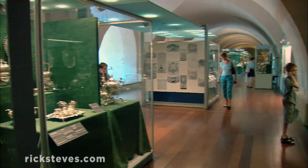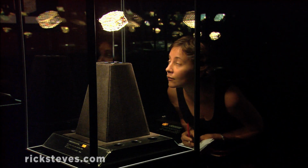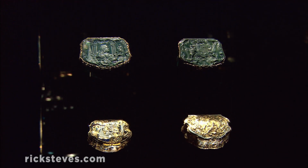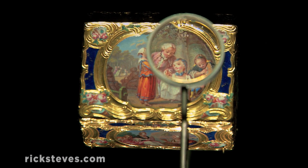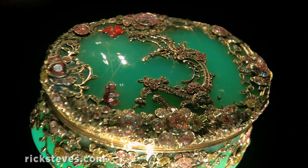The Gilbert Collection displays some of the best in European decorative arts. Snuff boxes are a highlight. These contained powdered and scented snuff tobacco, a craze among the aristocracy in 18th century Europe. These fancy little boxes were popular as gifts. Diplomats and royalty gave them away like jewelry. A fashionable man would have a different snuff box for every occasion.